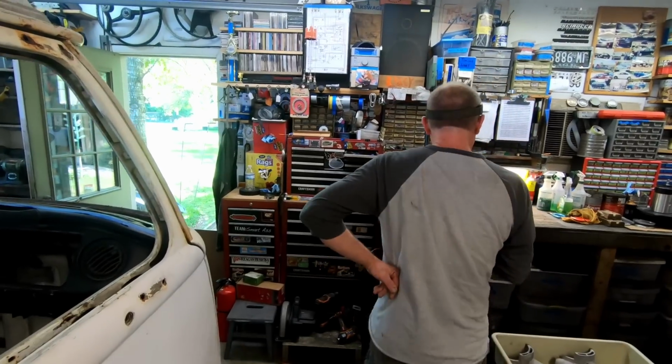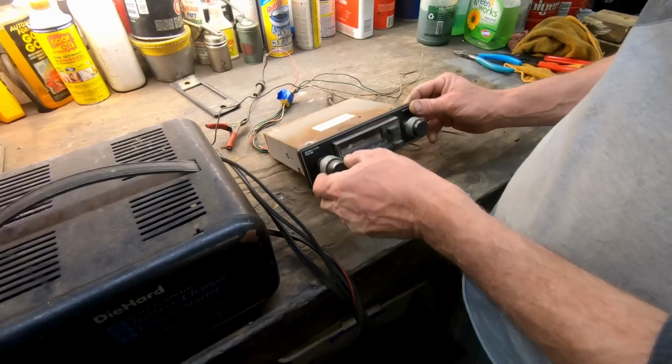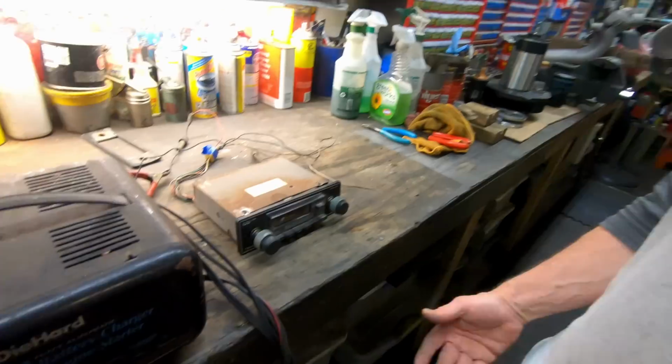Look, there's a lot of work to do. What I'm doing right now up here is checking the radio that was in this thing, just to see if it's any good. If it's good, we'll probably install it. I'm cleaning it up because it's a vintage AM/FM cassette, so we'll see. If it doesn't work, we'll figure out something else.